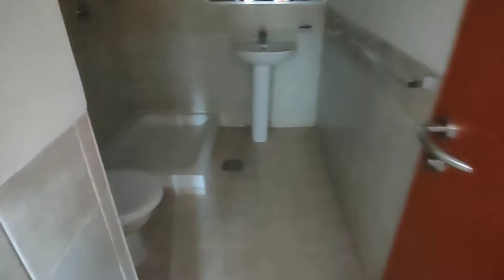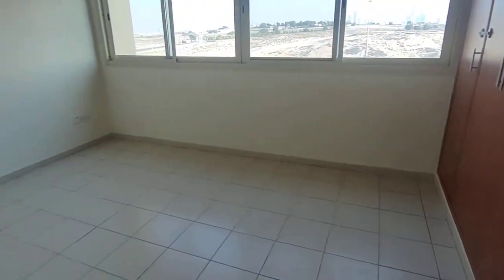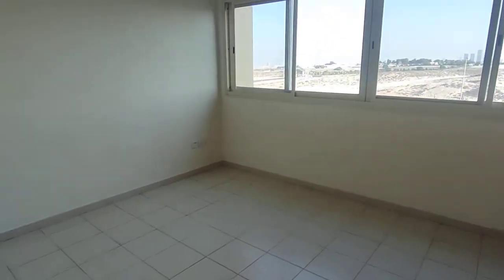This is a common bathroom. It comes with a shower, and that is the second bedroom.